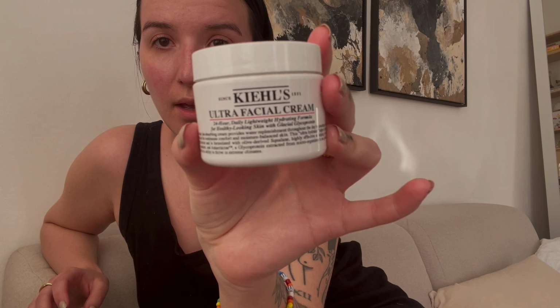So now the oil has had time to sink in, and as you can see, I'm still pretty shiny, but that's okay. And then as a moisturizer, I am currently using the Kiehl's Ultra Facial Cream. Before that, I was using the MS cream for, I think, sensitive skin, which I absolutely loved, but I ran out and I still had this, so I thought I would give it a shot. I have only been using it for a week now. So let's put this on.